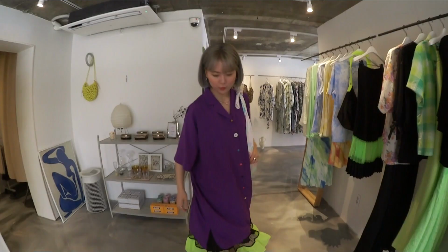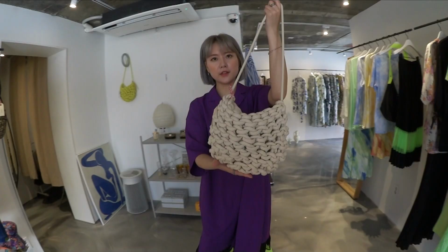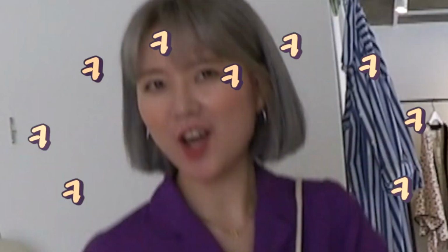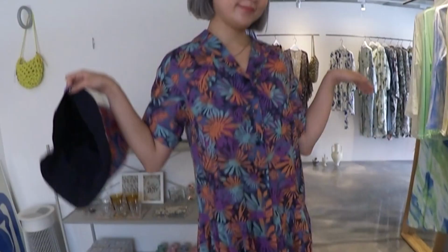My sister. So cute. This is really interesting. It's so fun. And I love these little buttons too. They're all different sizes and colors. Yeah, that'll be better. Oh, that's cute. Nice. Look at my sister. Oh, it's so cute, man.